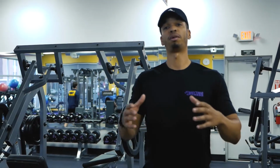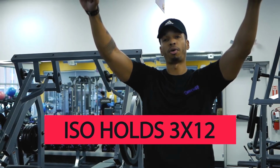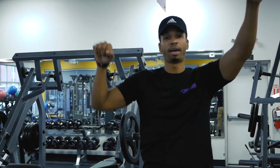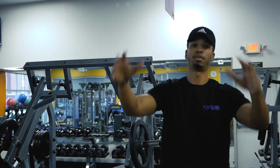Next movement is going to be 3 sets of 12. He's going to do iso. He's going to hold both arms up, doing 10 on one side, switch, 10 on the other side to complete the movement.